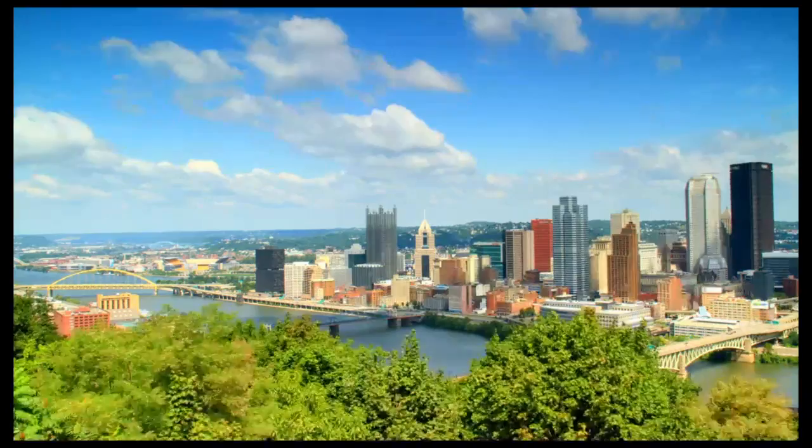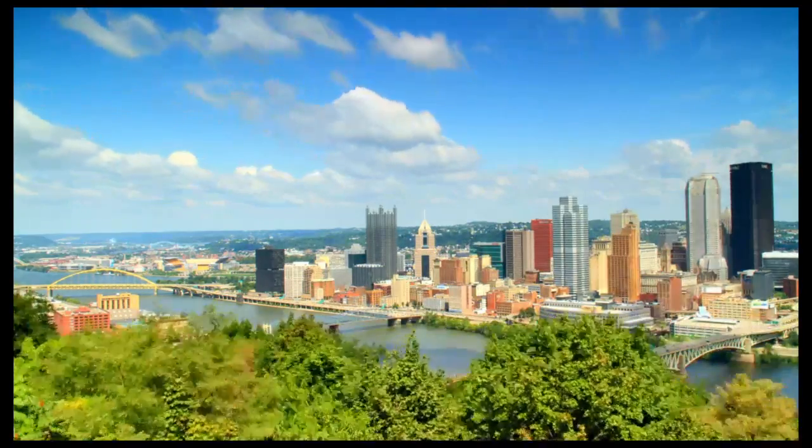Back in Pittsburgh, we get a shot from the city across the Monongahela River. Try to say that 10 times.